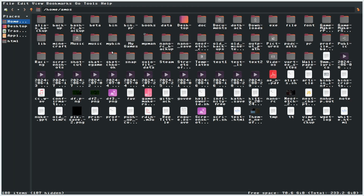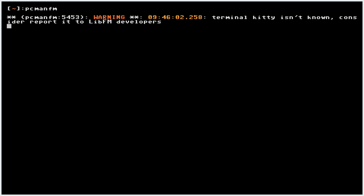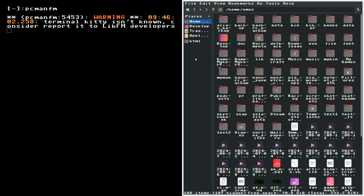But if I go with Nautilus, which is the default file manager, this time it opened quite quickly because it's not the first time I opened it. But when it's the first time in a session that I open Nautilus, it is quite slower than whatever this is. This is PCManFM, I think. Let's try that. Let's open it from the terminal to see. PCManFM. Poof! Look how quick this is.